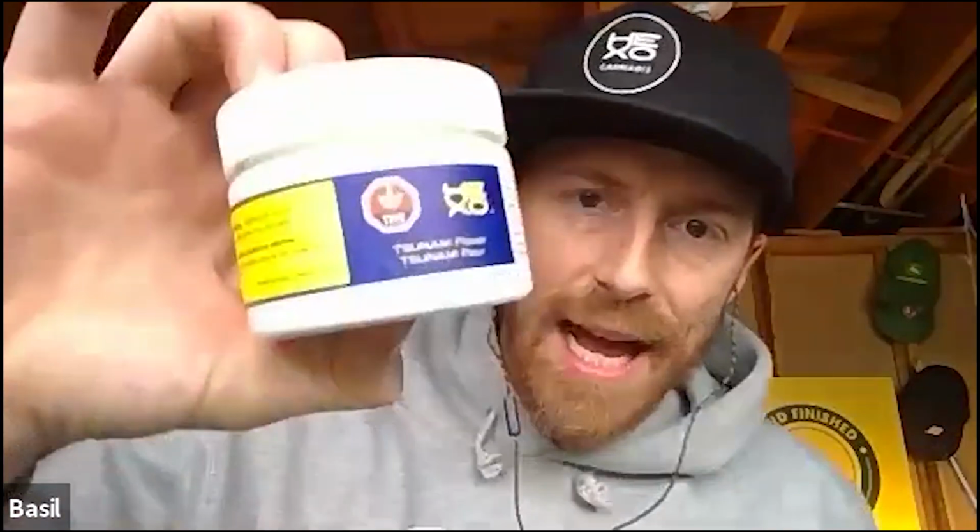Basil, what are you smoking? What do we got for you, man? I'm digging into the Tsunami today. Ooh, yeah, I got that very Northern Lights going on. I'm really digging it too. This particular batch, this particular lot, is right around the 17% mark for THC. But I've been seeing that the fresher batches of Tsunami coming out are hitting up into 22%. So I'm really excited to try that, because I'm really enjoying the effect of this one right now.